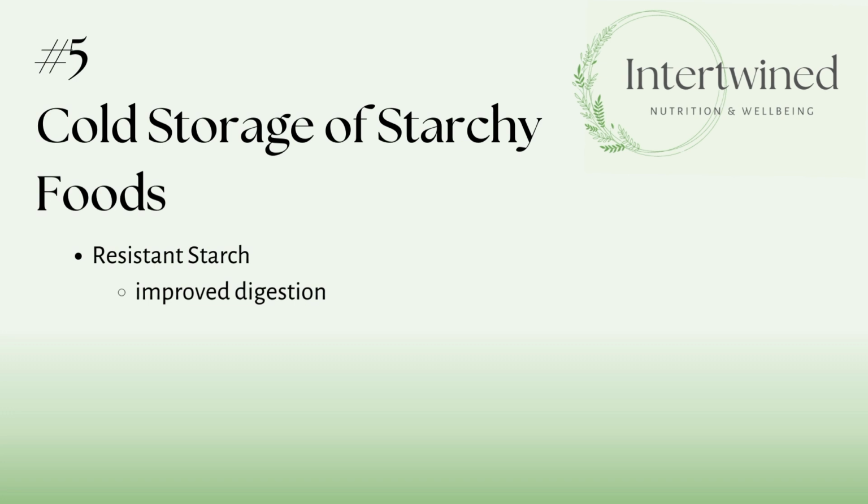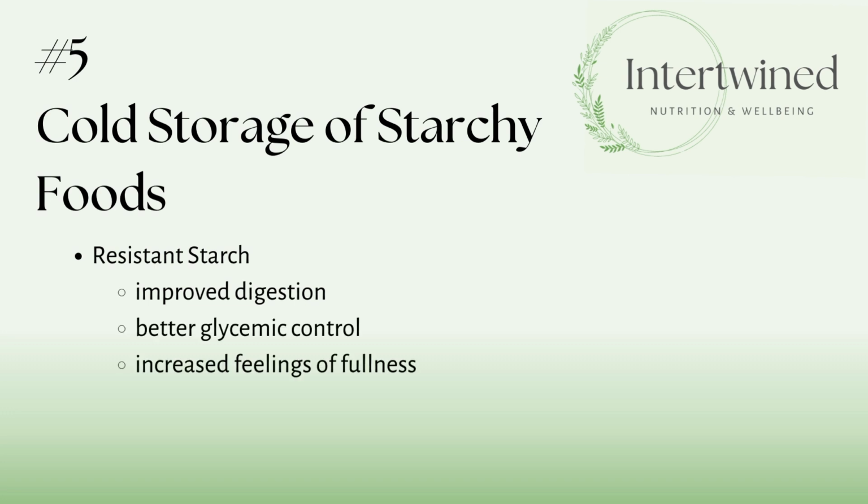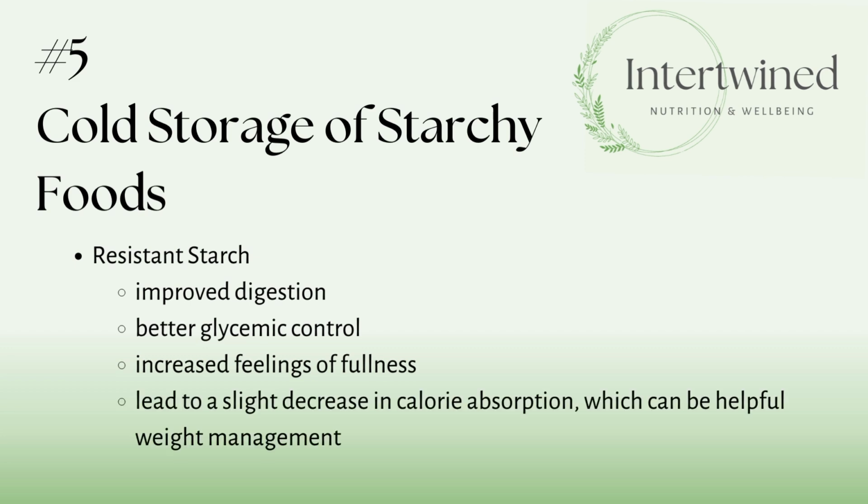And what are the health benefits of resistant starch? There are numerous benefits, including improved digestion, better glycemic control, increased feelings of fullness. It can also lead to a slight decrease in calorie absorption, which can be helpful in weight management.